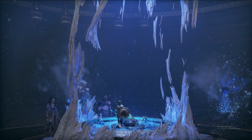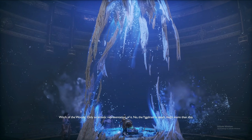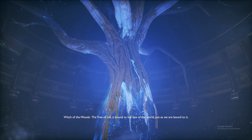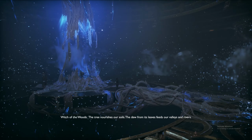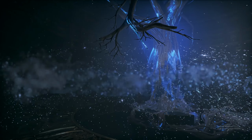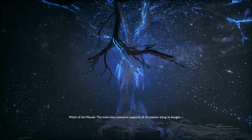And is this the World Tree? Only an artistic representation of it. No, the Yggdrasil is much, much more than this. The Tree of Life is bound to the fate of the world, just as we are bound to it. The tree nourishes our soils. The dew from its leaves feeds our valleys and rivers.